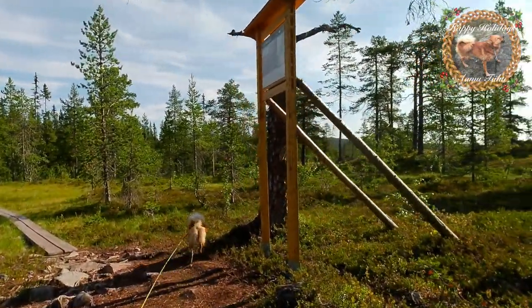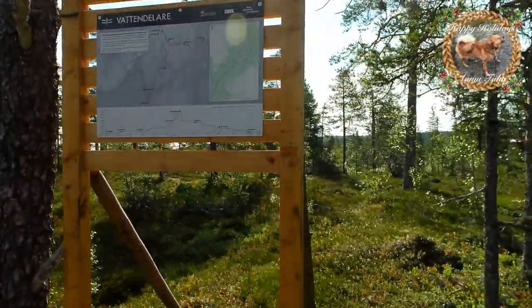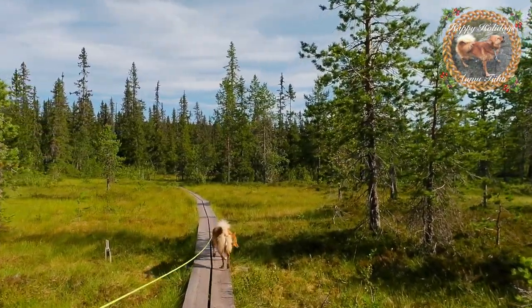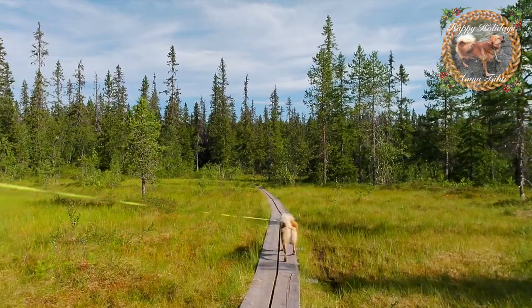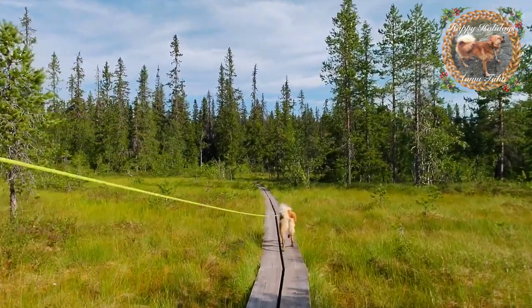This is the divider between Baltic Sea and Atlantic Ocean. So, all water on one side is going to the Baltic Sea, and on the other side it goes to the Atlantic Ocean.